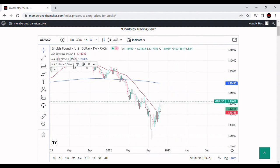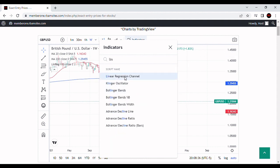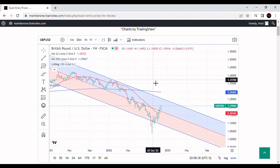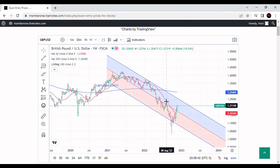Let's take a quick look at a different indicator and see if we can get a better analysis of what's going on. We're going to do a regression analysis of this. This is 100 bar. So on the weekly, this is going to be a 100-week regression, and you can see a lot of respect for it up here. This is 2 standard deviations. This is fair value. This is 2 standard deviations below. You can see the market broke through, put in a really hard break, and came back towards fair market value.